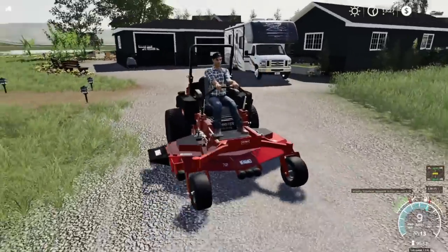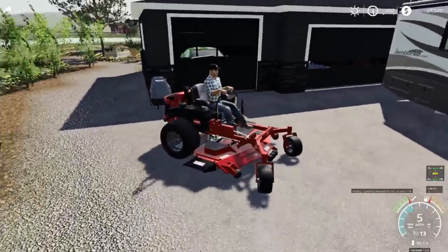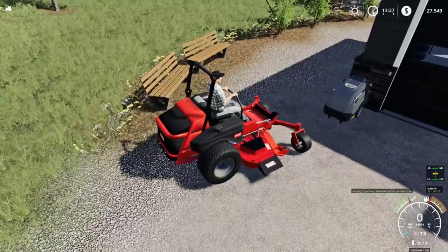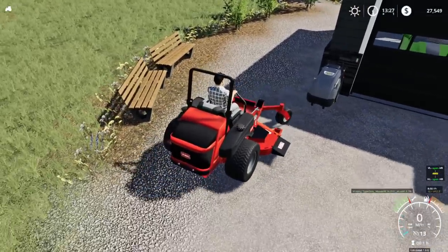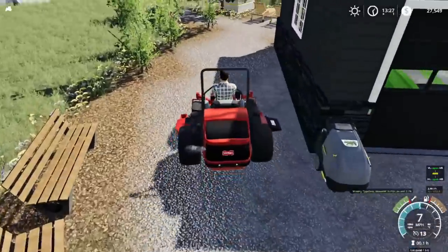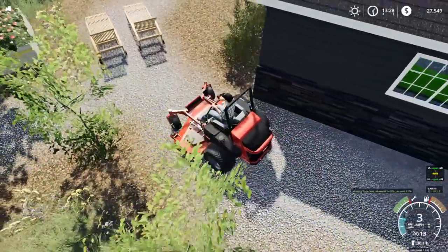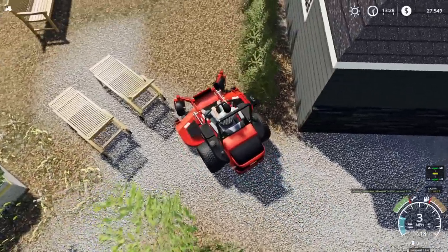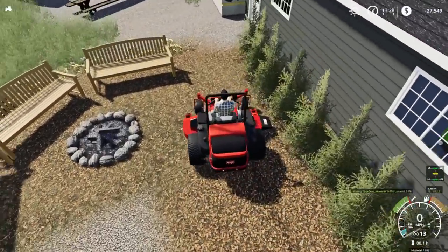Now, I think our best option for storing this thing is probably going to be in the main garage because I don't have room in the shed in the back, but let's at least see what our room when it comes to maneuverability through the yard looks like because I got to make sure we can get through places like here. Oh, we should be fine. We'll clip the trees every once in a while, but I think we are good.